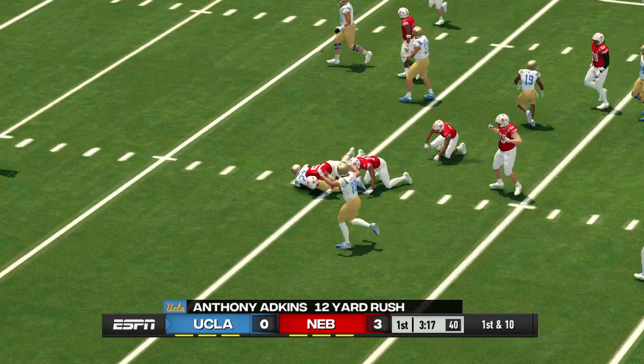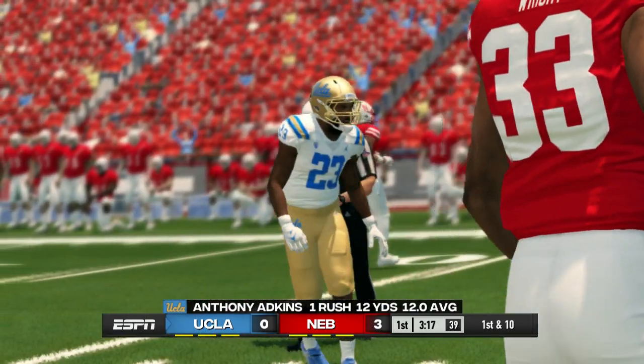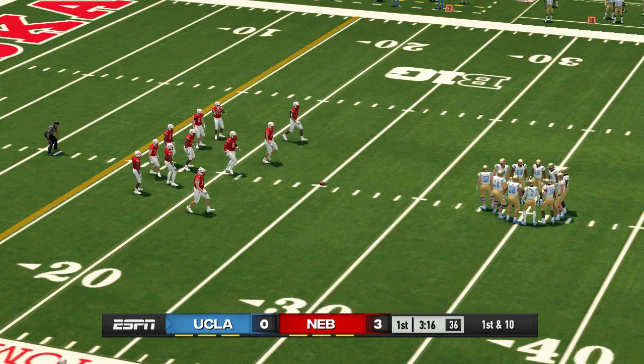He's taken down at about the 25-yard line. That makes it first and 10. And this is the eighth play of the drive.